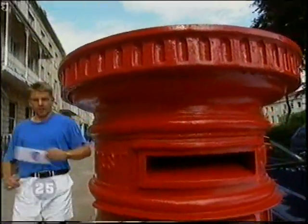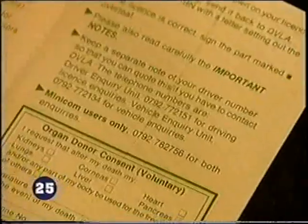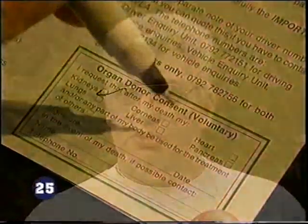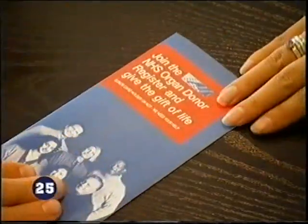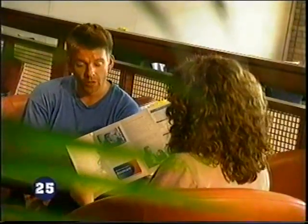If you want to make sure your organs help someone after your death, you need to send your details to the NHS Organ Donor Register. There's now even a special section on new driving licences for you to tick if you want to be a donor. You can give the gift of life to somebody, but you must also tell your relatives and nearest and dearest that that's what you want to do. It's important to discuss your plans with your family because they'll need to give the final permission for your organs to be used at a difficult time for them.